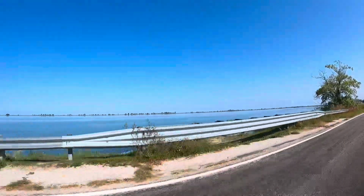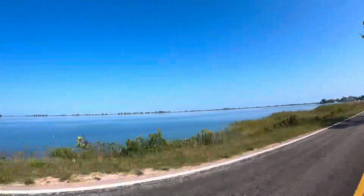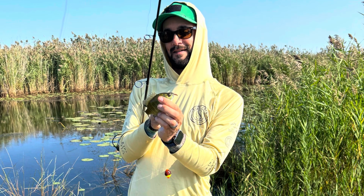And then these are some fish that I caught coming up, just some bluegill. It's big pan fishing. There were a bunch of bass and carp and stuff too, but I couldn't get those to bite at all.